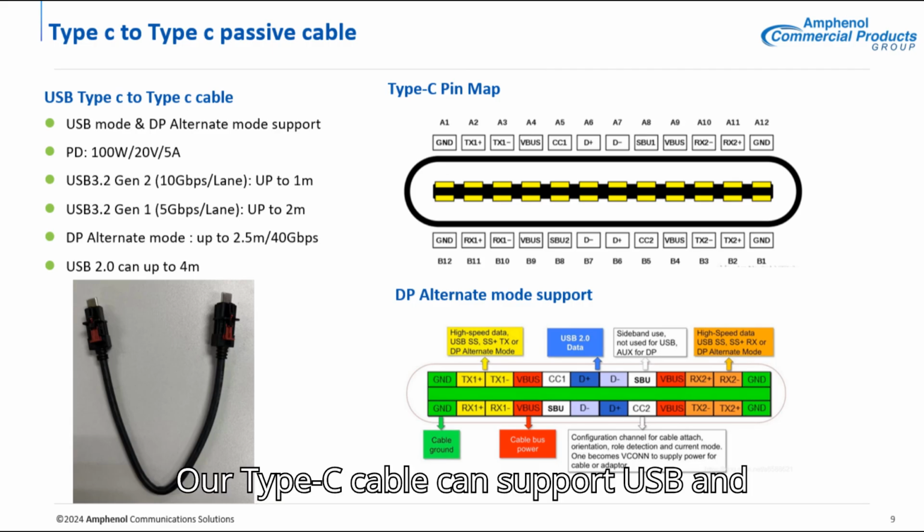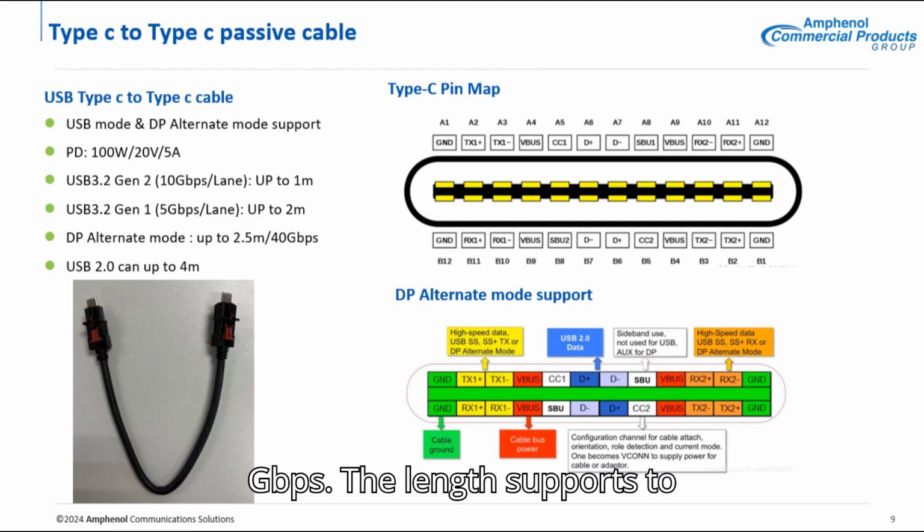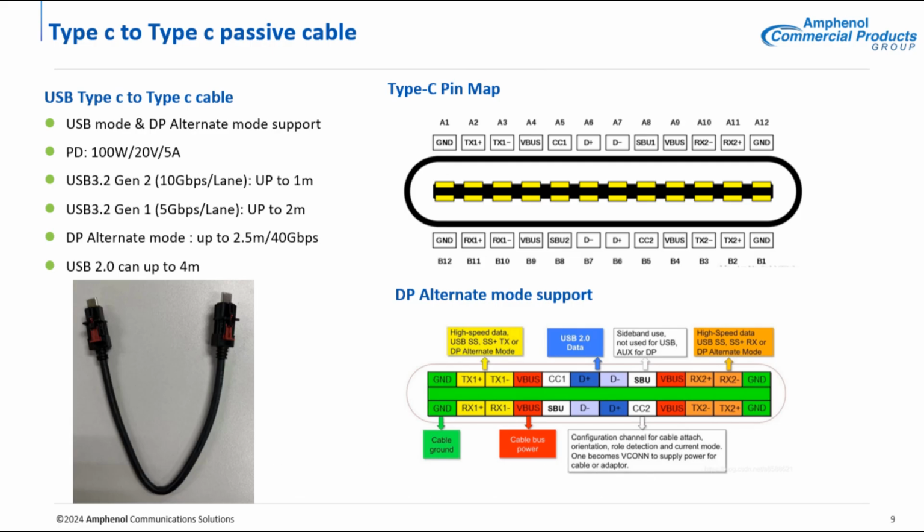Our Type-C cable can support USB and DP mode, so charging power can reach 100 watt. USB 3.2 Gen1 single channel speed can reach 5 Gbps. The length supports up to 2 meter. Gen 2 single channel can reach 10 Gbps. Length supports up to 1 meter.